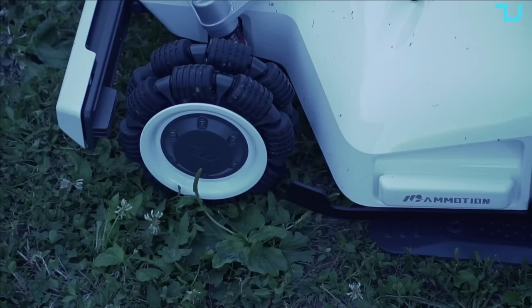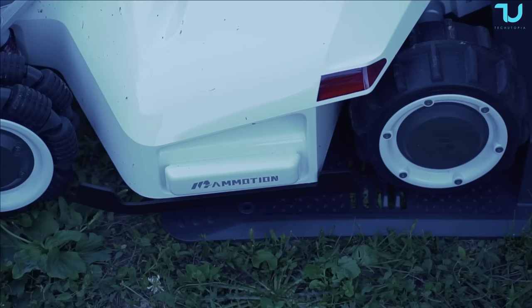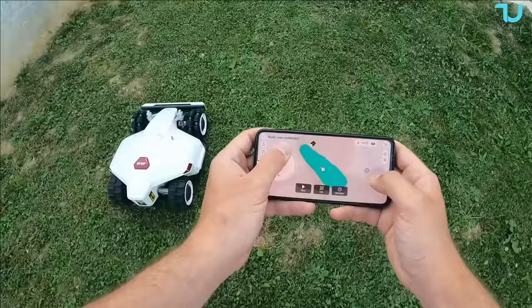Luba has your back when it comes to security. Receive alerts for unusual movements, and in case of theft, locate your mower with ease. Rest assured, only authorized users can operate your Luba. Believe me, this little marvel works wonders.